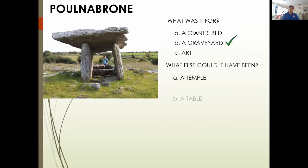But what else could it have been for? Could it have been a temple, you know, like a church or a mosque or a synagogue? Or could it have been a table? Looks like a table. Or a library, maybe something to store books or where people used to go and study. Well, I hope you guessed that it was a temple.